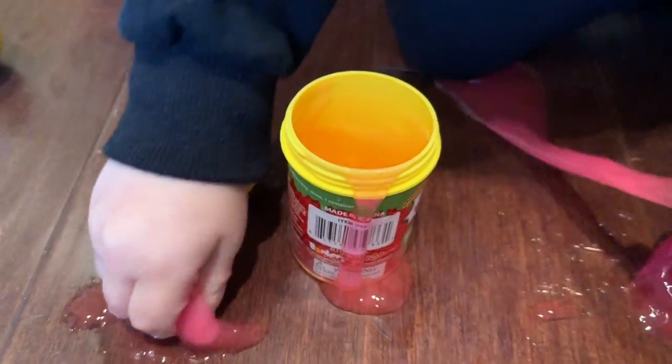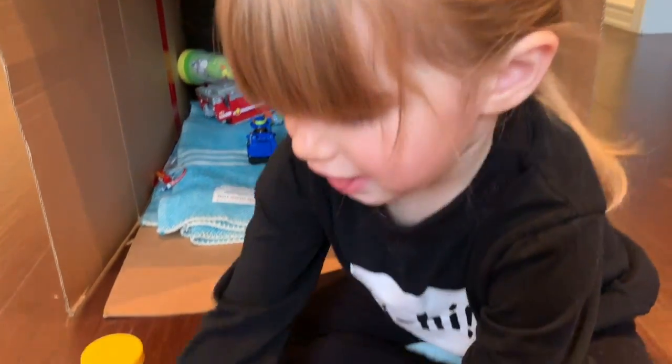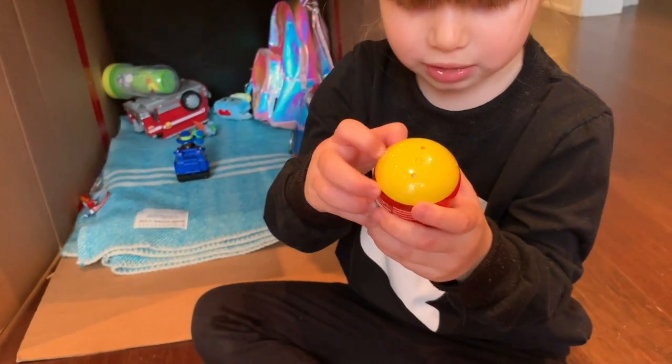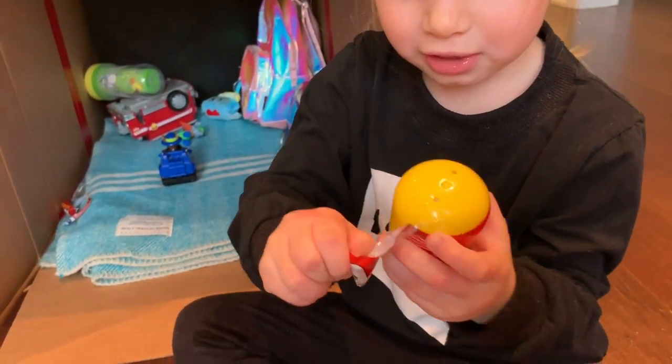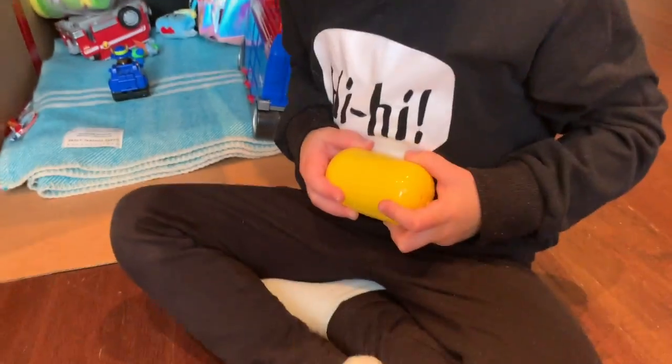Oh my goodness. Please give me a bowl. Hold on. Let's see. We can put it right back in here. Oh my gosh. Look how gooey that is. Ew. All right. What do you want to open up next? This one. Do you need help? This is the mystery squishy, right?